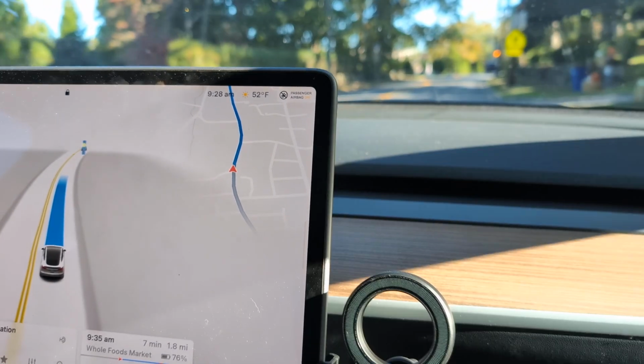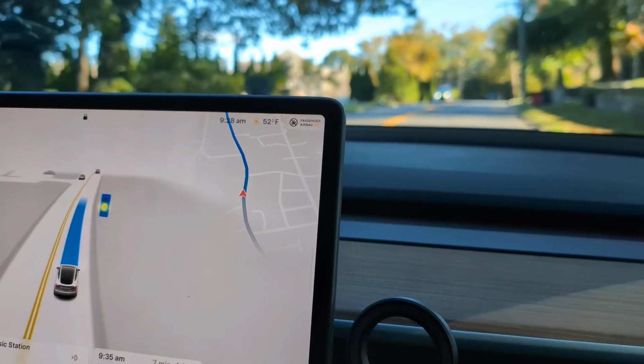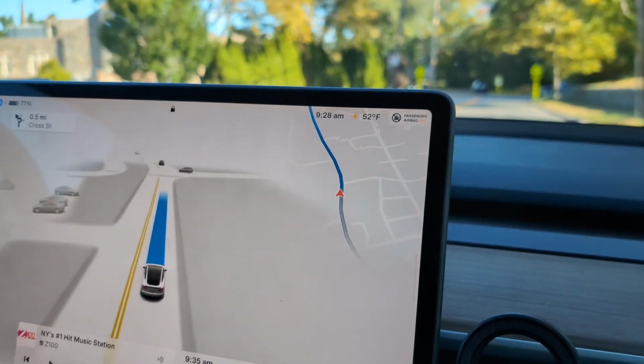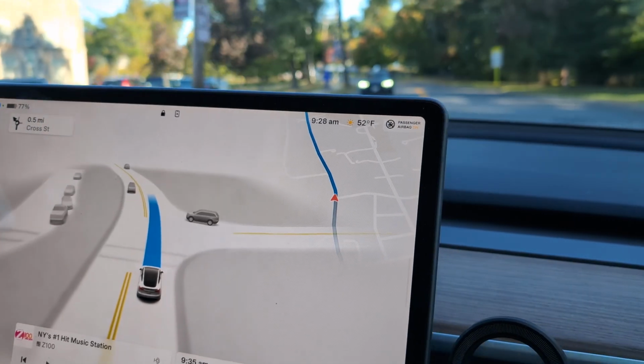Okay, so now we're in the school zone, right? 20? It's going 30? Let's see what it does here. I don't want to get a ticket though. It's worth it. No, it's not. You can blame it on I wasn't driving. See, it's doing 30. That's what I don't like.